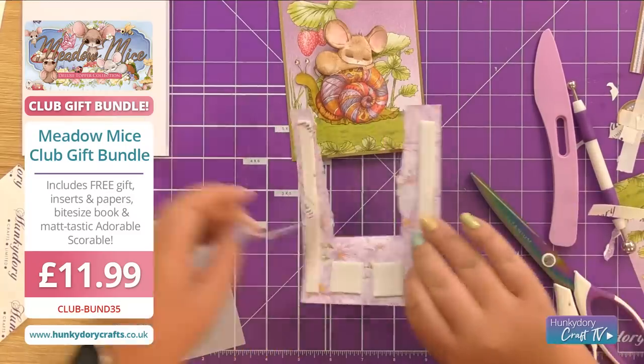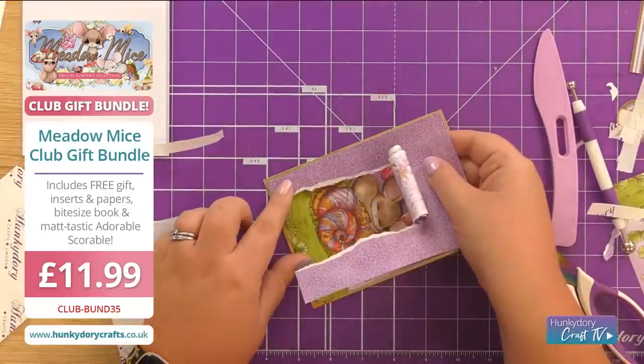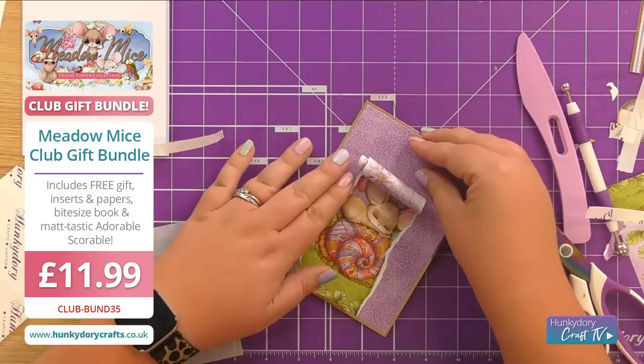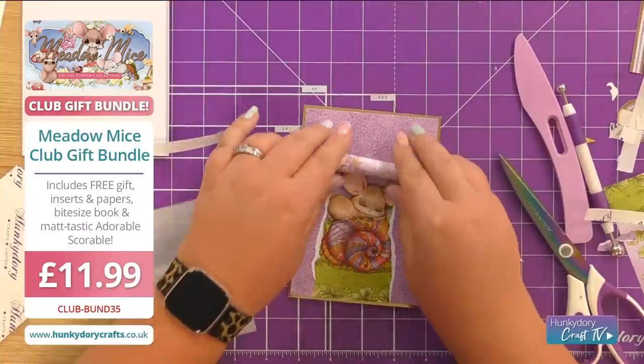And then I think one layer should be enough. I don't think we need to double up. So then just lay this on. I've cut this to the exact same size as my little book page, so that I know it's going to fit over perfectly, but it's still going to give us that lovely mirror edge there.